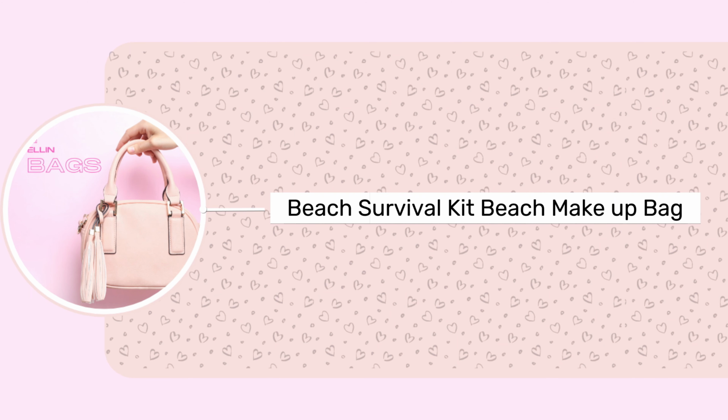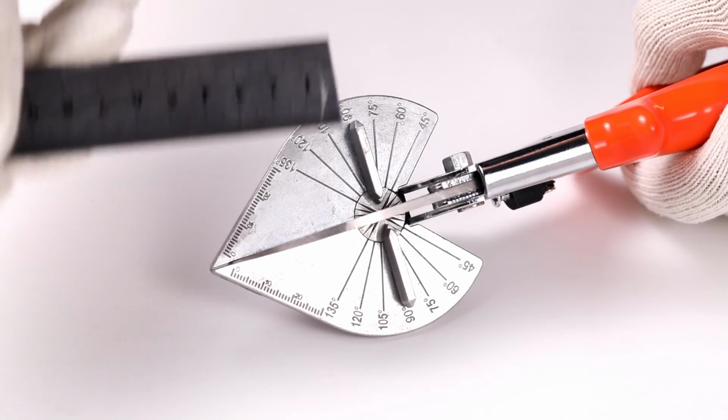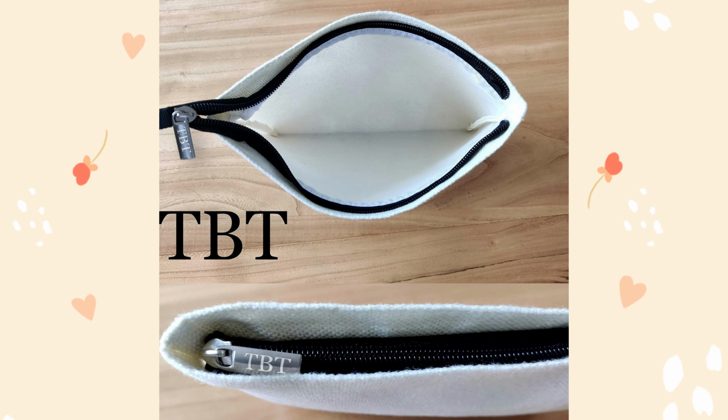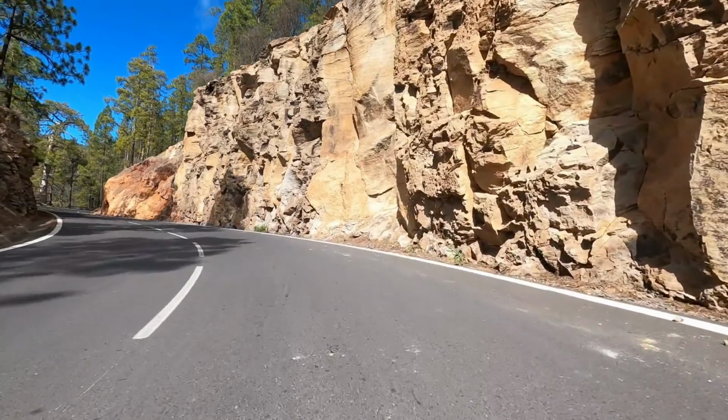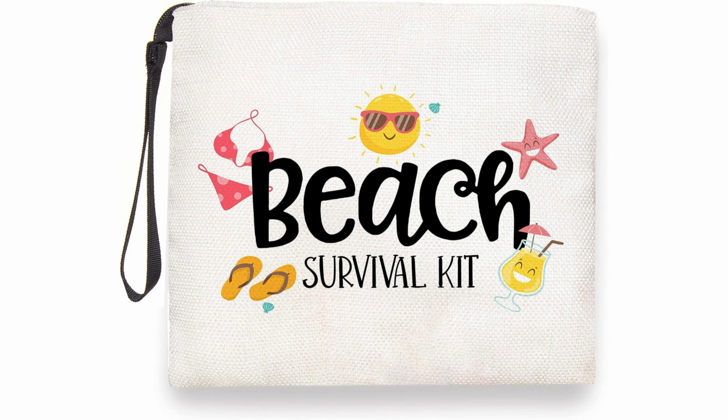Last but not least, the Beach Survival Kit Beach Makeup Bag is crafted from high-quality, durable canvas and measures 9.5 by 7.9 inches, providing ample space for makeup, toiletries, or travel essentials. Its versatility makes it perfect for travel, camping, or gym use, and it also doubles as a thoughtful gift for occasions like birthdays or holidays.